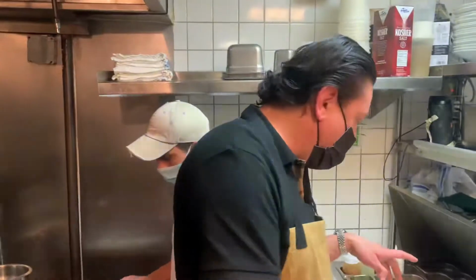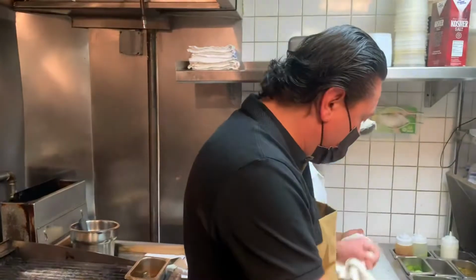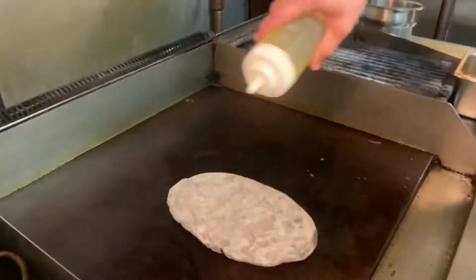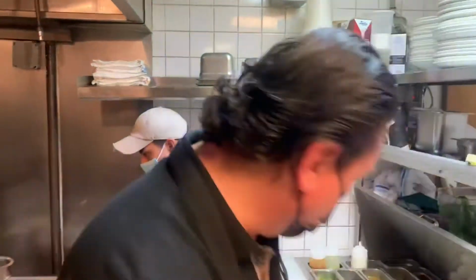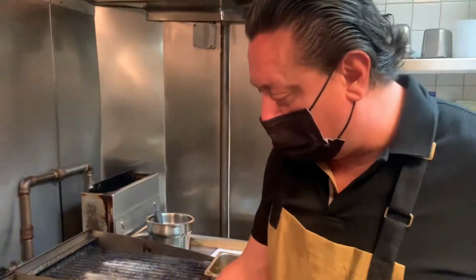So what we're gonna start doing, we're gonna put a little bit of oil, and we're gonna start filling it up with Mexican cheeses and with huitlacoche mushrooms. So come on up and follow us at Kuxe restaurant. So we put a little bit of oil, so the tortilla or the masa just gets like pliable. And then we're gonna start filling it up, making a lot of layers of flavor.